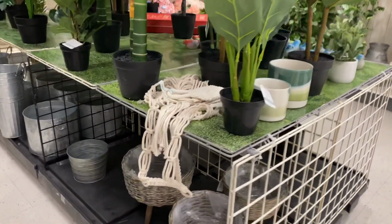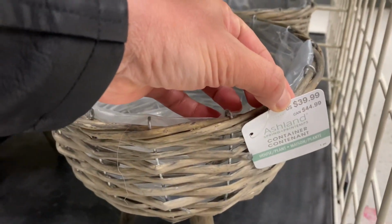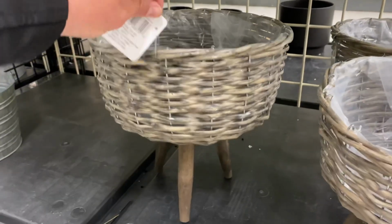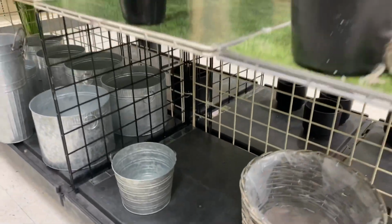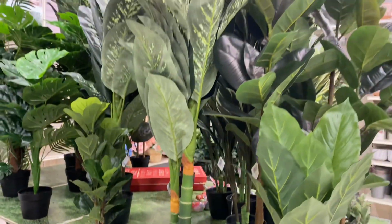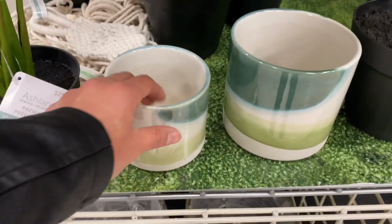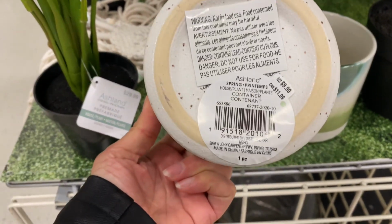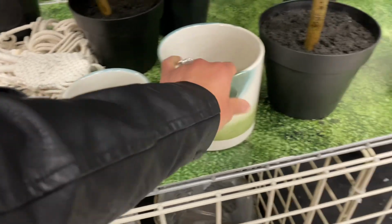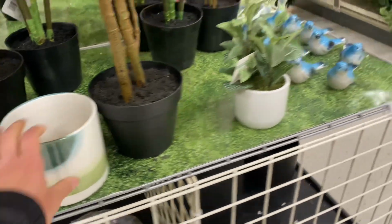Look at all this. Okay, look at these. Like plant stands slash pots. $39.99. A terracotta pot inside of this would look nice. But it's a little pricey for me. Let's see, they have some more pots here. These are ceramic and they're glazed and they're very, very nice and colorful. $9.99.